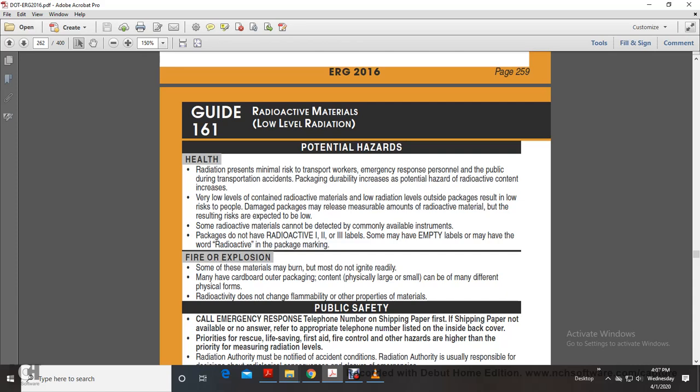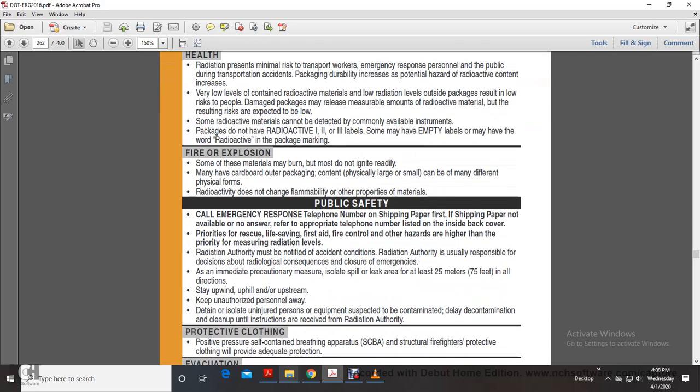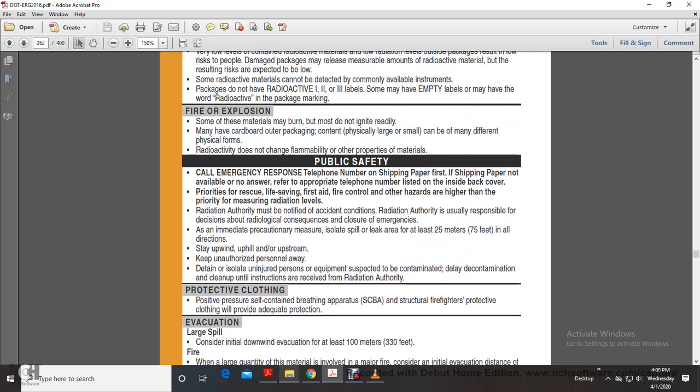Packages do not have radioactive 1, 2, or 3 labels. Some of the empty packages may have the words radioactive packaging material. Fire or explosion: some of these materials may burn but do not ignite readily. May have a cardboard outer packaging; the content may be physically large or small, and can be in many different physical forms. Radioactivity does not change the flammability or other properties of materials.